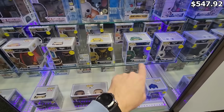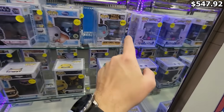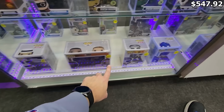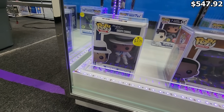Got some of the Halo pops. We were able to complete that a couple videos ago for the Halo line. Another Catwoman. You got some Mandalorian. Grand Admiral Thrawn is a great one. You got the Mewtwo, Sonic, Hulk Hogan. The NBA 2-pack right there with Kevin Durant, Steph Curry. That's cool. Oh, and Michael Jackson, guys. You do not see Michael very often.